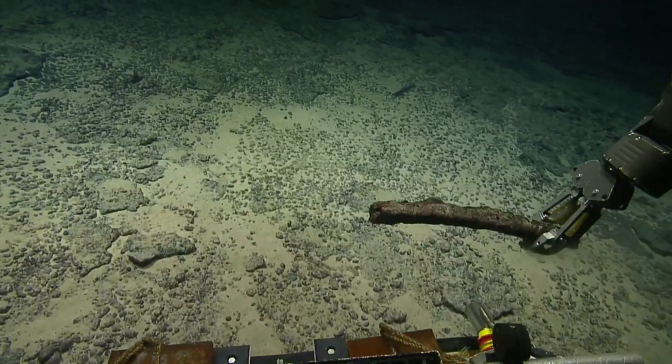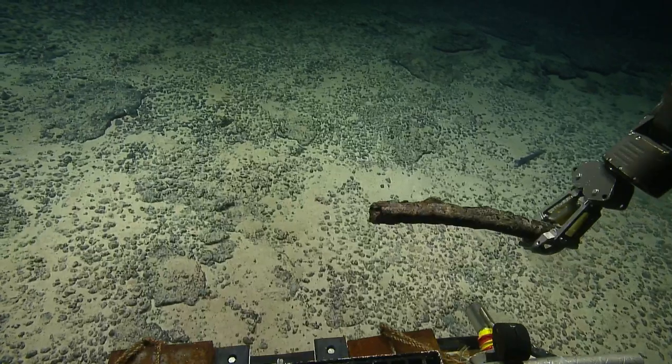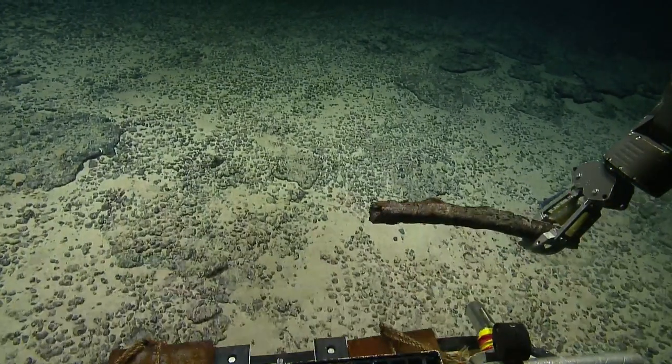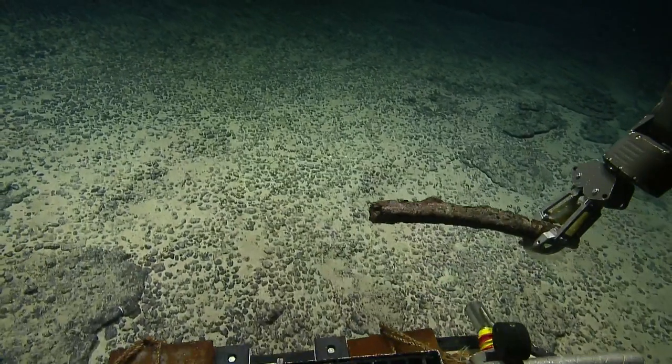Another fish thing. Some odd sampling today. Picks up some trash, some pigs, some steaks.